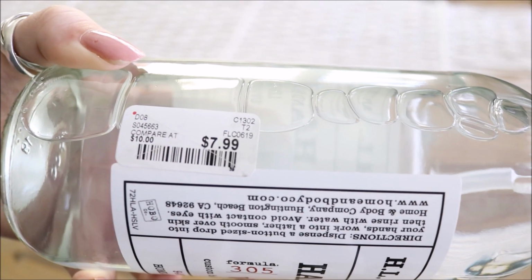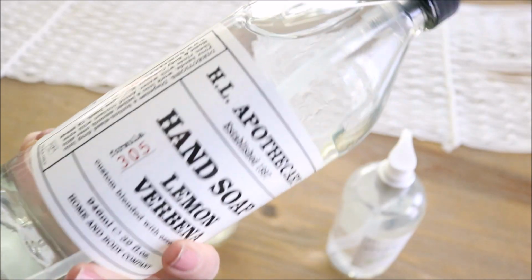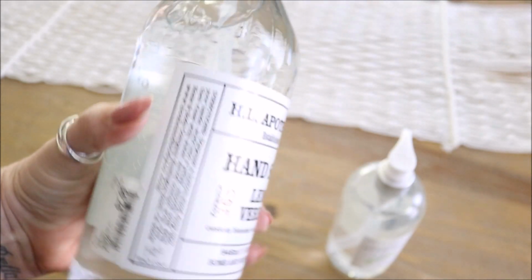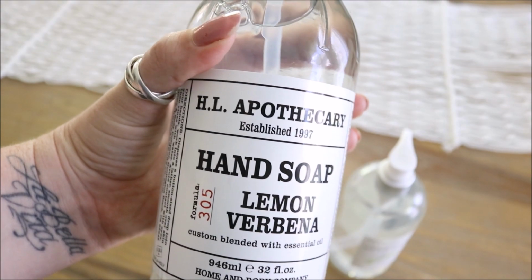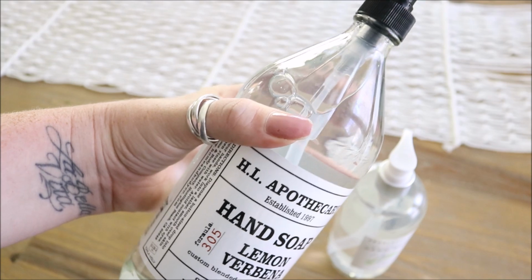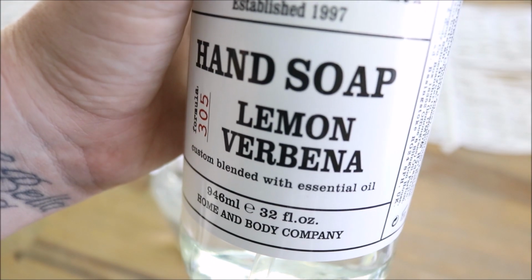Here you can see this larger glass hand soap was $7.99, and given the size and the amount of hand soap inside of here, along with the reusable glass container, I thought that the price was really fair. And then this soap as well is blended with essential oil.